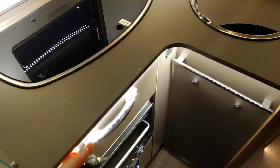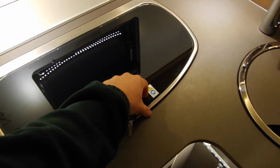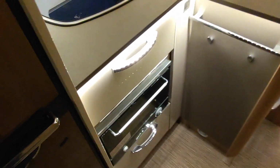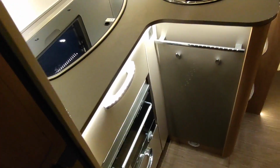Kitchen. Again, fantastic use of lighting in the kitchen. L-shaped kitchens, I really like them. She's got a decent bit of workspace. We've got a 3-burner gas hob on the top there. And for the British, and only for the British because the Europeans don't want it, they put us in a little oven and grill. It's not massive, but it's better than not having an oven and grill because we are the only country in Europe who insist on having that.